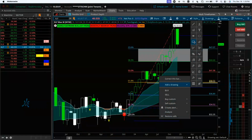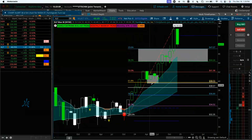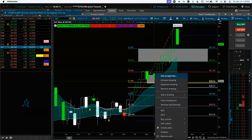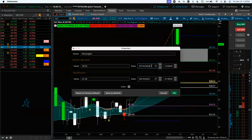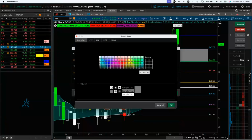39.53. That, plus my lower yearly edge, which anytime there is a lower edge or a higher edge, I like to include them in my zone. So this would be no different. I am interested in loading up XLF.